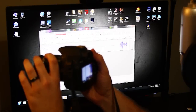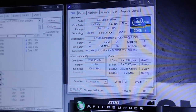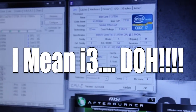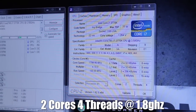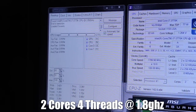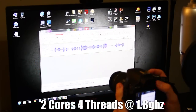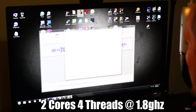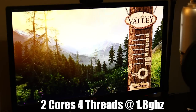Okay guys, and for this next test, we've basically turned my i7 3770K that normally runs at 4.8 gigahertz into an i5 3217U, which is a 1.8 gigahertz dual core with hyperthreading. As you can see right here in CPU-Z, we are running at 1.8 gigahertz, 2 cores, 4 threads. And there are the 4 threads right over there. As you can see, core 0 and core 1 active only. So let's go ahead and start up our benchmark and see just what happens with the performance. Something tells me we're not going to see anything too drastically different here. And if that's the case, then we're just going to have to move on to the next test.